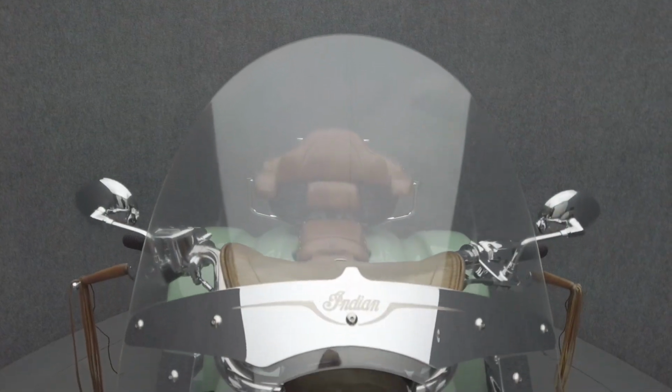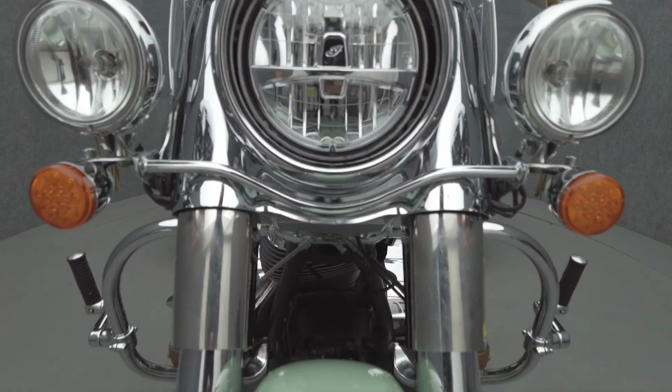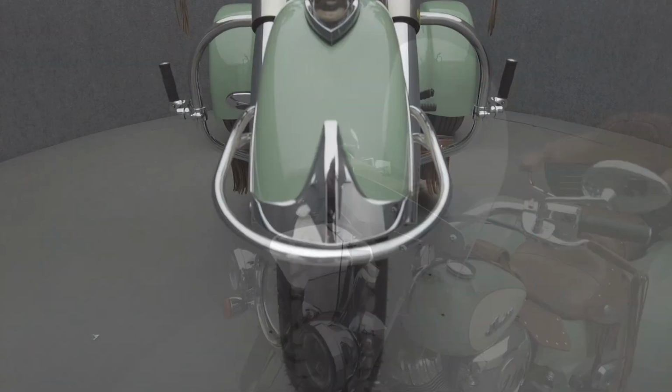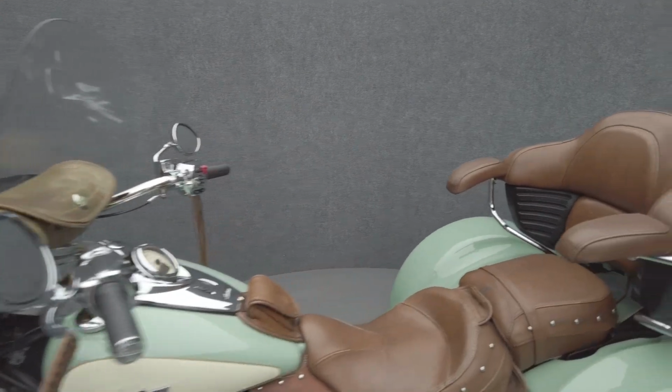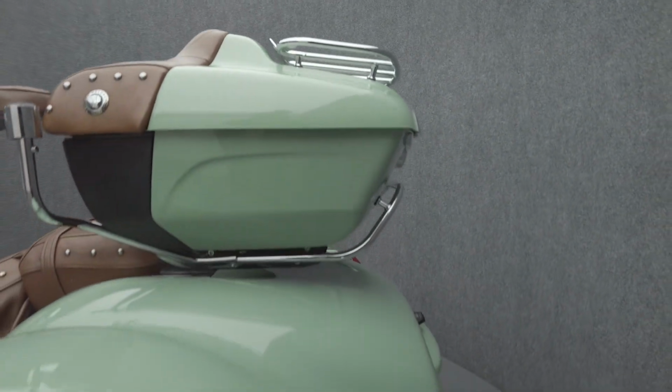The Chief Vintage looks like it rolled out of a time machine, but its retro style is only skin deep, offering contemporary power and modern instrumentation. With a 111 cubic inch V-twin motor, the Vintage puts 119 foot-pounds of low-end torque through a 6-speed transmission. In stock form, it weighs in at 753 pounds and has a 27.2 inch seat height.